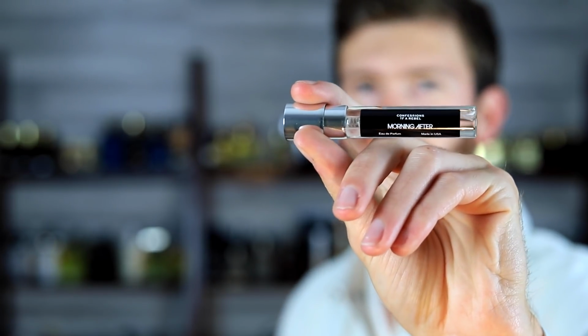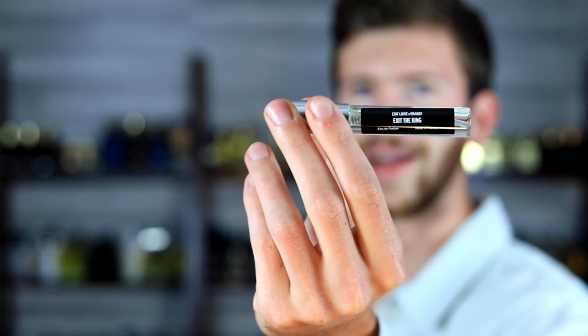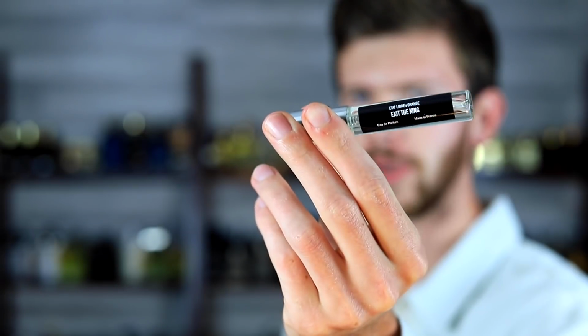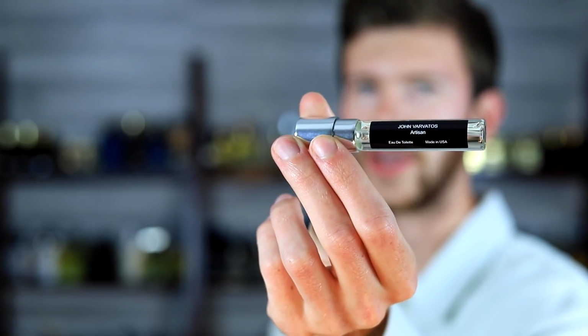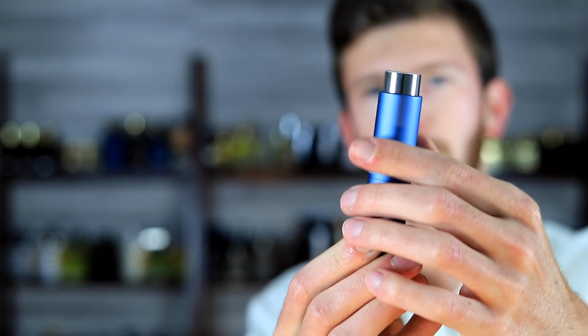I got Morning After by Confessions of a Rebel. I got Acqua di Parma Colonia Club. I got Eldo Exit the King, which is a new release, by the way. Artisan by John Varvatos. And Tommy Bahama Maritime. Obviously, this is how they come. You guys have probably seen this before. It pops up like that. So it's easy to stick in your pocket, stick in your gym bag, stick in your purse, and it's not going to get broken or damaged.